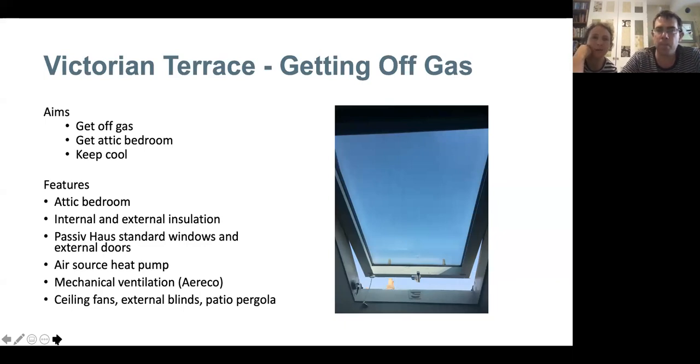I think just to say prior to the project, we were using gas for both cooking and heating. Well, you mean we had electric cooking? Yeah, most recently. Yeah, we had gas originally, and then we went to induction hob and stuff. And I think we also wanted to keep the character of the house and keep it really nice to live in and maintain some of the nice features of it being a Victorian terrace.